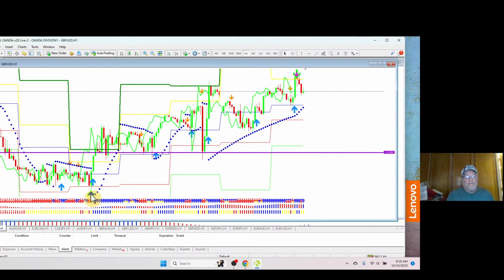Because on the pound dollar 1 hour, you had no chance to get in. That were too far. The risk was too great. But you could have just still bought them off of the yearly pivot. Bought. But I'd like to see a pull back down into here somewhere for another buy, move higher. But it's going to take it a while for it to come down in here. So we have to patiently wait on that.